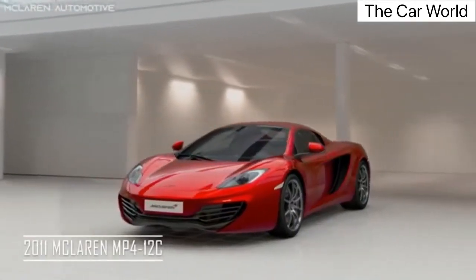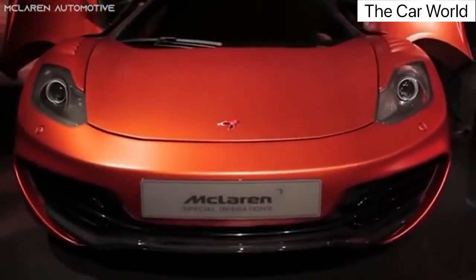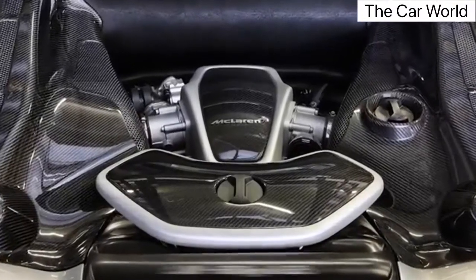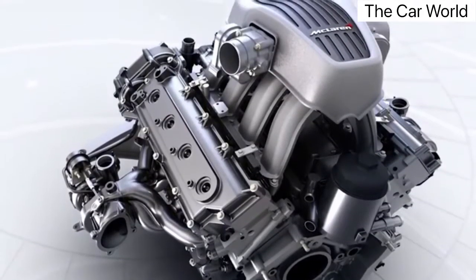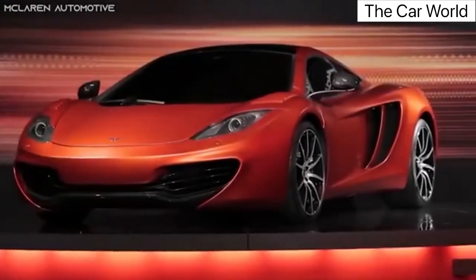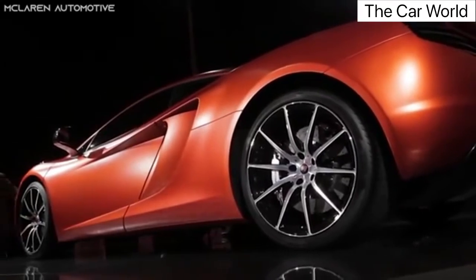In 2011, McLaren launched its first car after the iconic McLaren F1 back in 1992. The MP4-12C is powered by a 3.8-liter twin-turbo V8 engine that delivers 600 horsepower and 443 pound-feet of torque. By 2012, McLaren had improved a few small points to help increase the output to 625 horses.